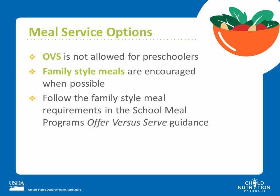Introducing children to a variety of healthy foods and new foods at a young age can help shape their eating habits and their attitudes and preferences towards foods as they grow and mature. Because of this, offer versus serve is not considered appropriate for preschoolers. Beginning this past October 1st, schools can no longer use offer versus serve when serving meals to preschoolers.